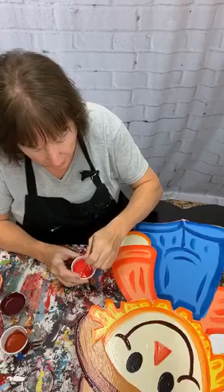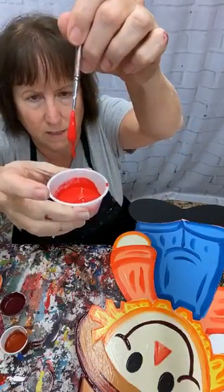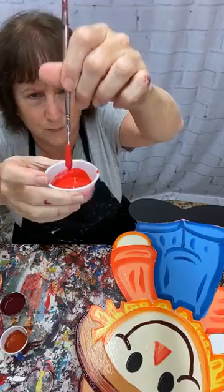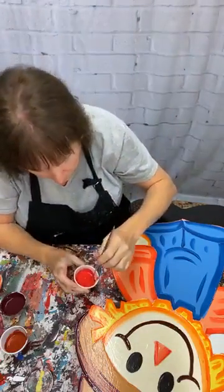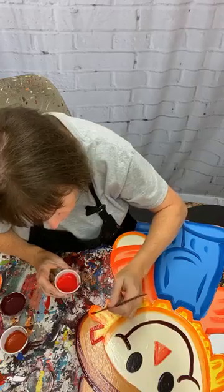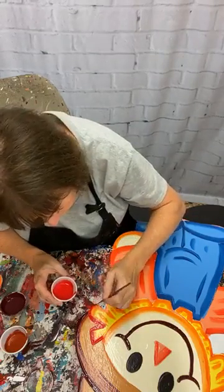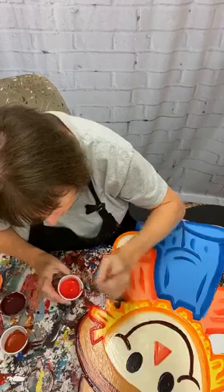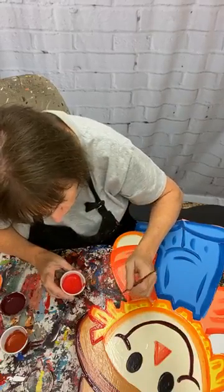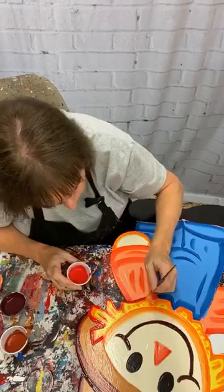All right, so I have the red, and again, I'm taking that. Y'all can see how much paint I have. It's a little too much. I'm going to take some off. But I'm loading up that brush, and I'm going to come in here and I'm just outlining what I consider the hay. Now, if you don't like this outline, you think it's a little too red, you could always use the shading orange if you want something a little more traditional.